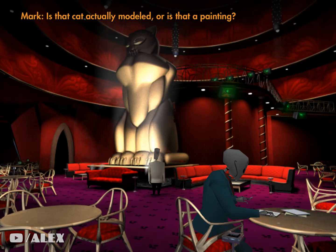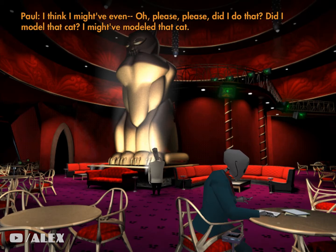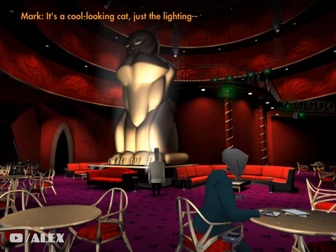Oh wow. Is that cat actually modeled, or is that a painting? No, that's a modeled cat. The lighting is so soft. I think I might have even... Oh, please, did I do that? Did I model that cat? I might have modeled that cat. It's a cool looking cat. Just the lighting. Thank you.